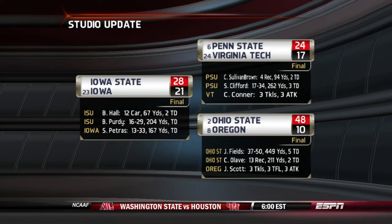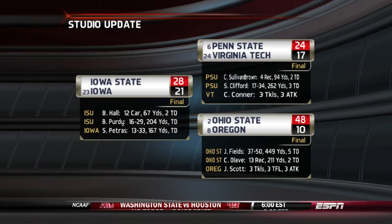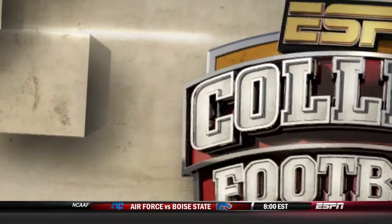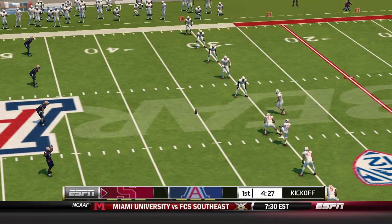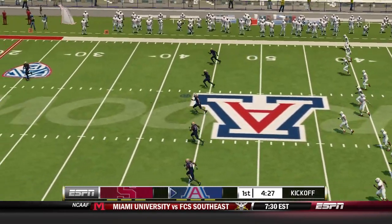And for Penn State, they've won 2 straight. Penn State takes the 7-point win. Well, that's an absolutely shocking upset. You can count on that one to turn the polls upside down when they're released.